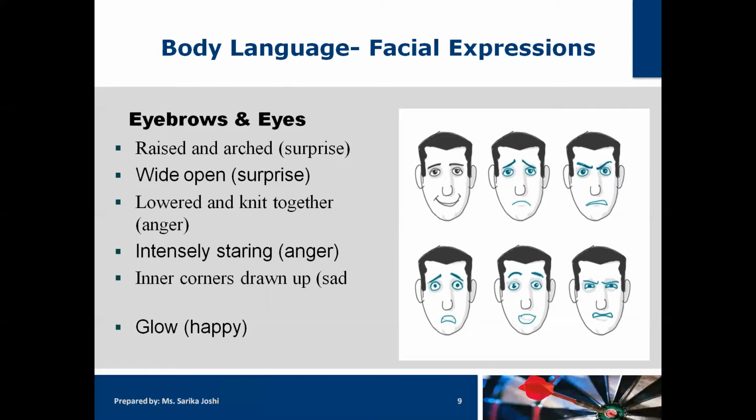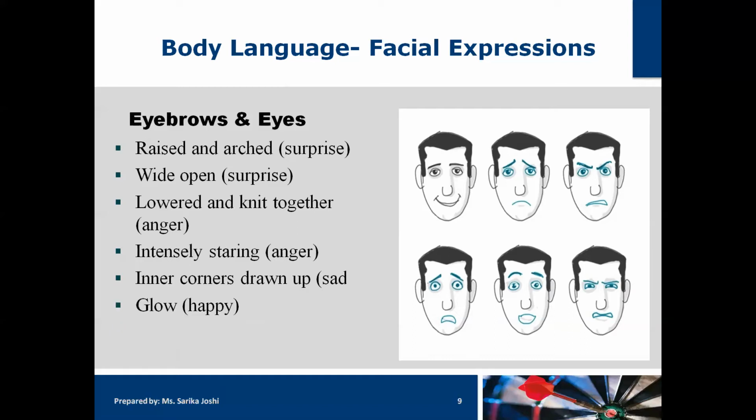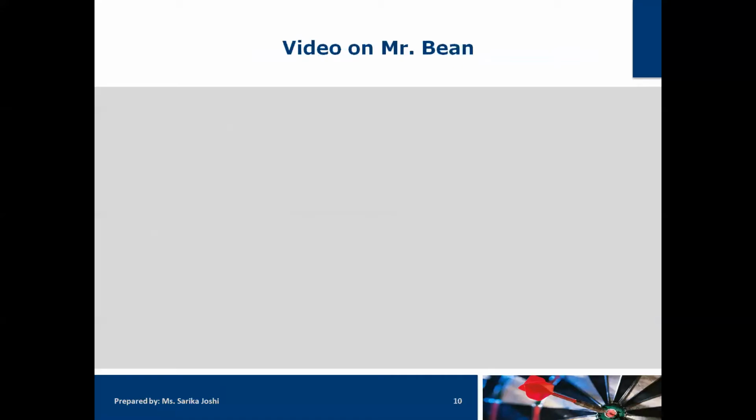The only thing more telling than the eyebrows is the eyes themselves. They might be wide open in case of surprise, so automatically your eyes are wide open and eyebrows raised. In case of intensely staring at someone with anger, your eyes will show that you are looking at somebody with anger. In case you are happy, your eyes will glow. So eyes and eyebrows also depict different feelings and emotions at that particular point of time. To express some of these, no one can beat our all-time favorite and funny Mr. Bean. So let's have a look at it.